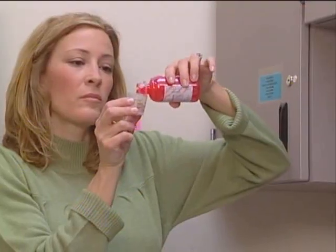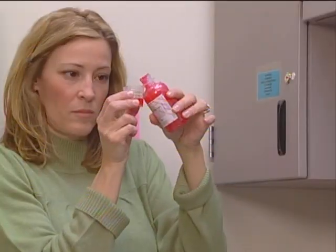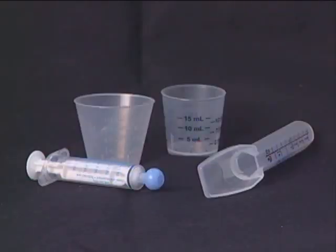Third is the right dosage. Always give the right amount of medication specified by the orders from the person with prescriptive authority and the pharmacy label. Make certain to use a medication spoon, medication syringe, or the medication cup that came with the medication so that the medication will be measured accurately.